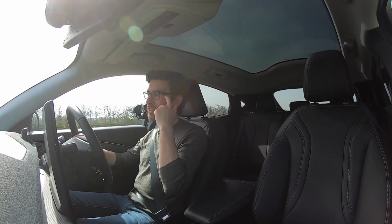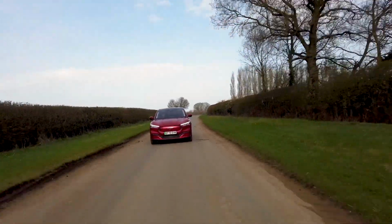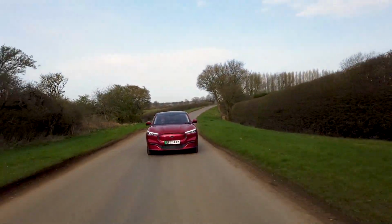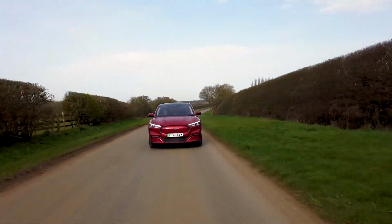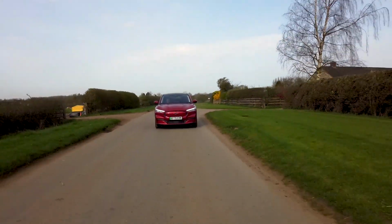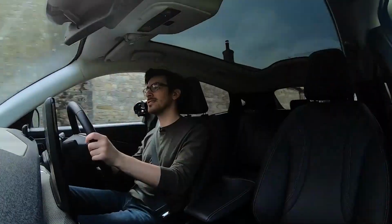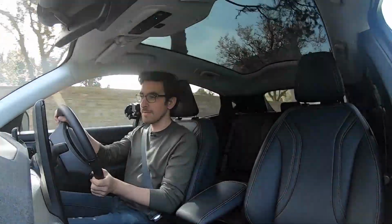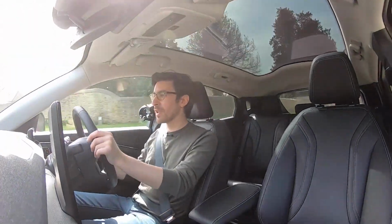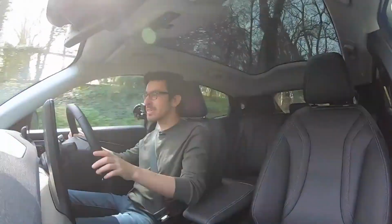But what's a little bit strange is that if you are on a B road like I am at the moment, there's a softness to it, and that doesn't come as a huge surprise. Firstly, because we're in an electric SUV. SUVs are heavy, electric cars are heavy, put the two together and you have a very heavy car. But also we're on the 18-inch wheels with really thick sidewalls, so there is a little bit of lean when going around a corner. That being said, it doesn't feel like a very dynamic or sporty car when you really are getting a move on.